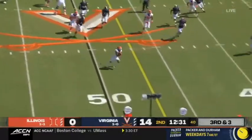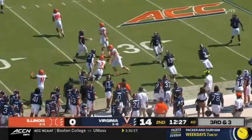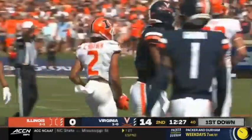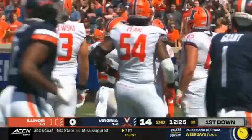Sikowski has to get rid of it, and does. Chase Brown, a lot of room to run. 35. Nice open field tackle that time. Otherwise, he might have been gone. Ventrell Cypress, the second, was able to come up and make the stop. But it's a big play for Illinois. Yeah, huge play for Illinois.